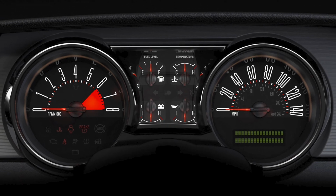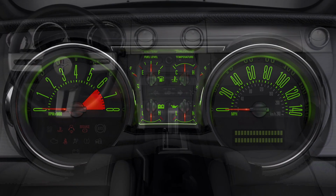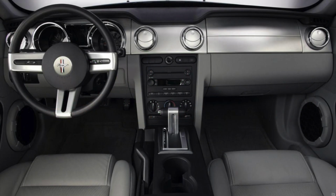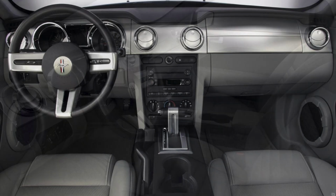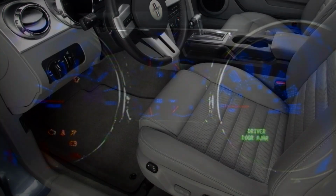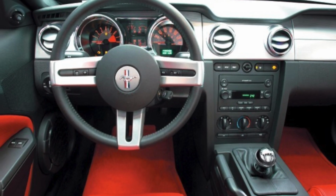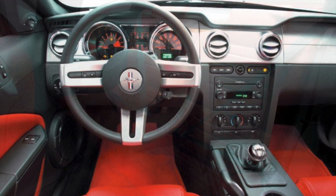All of these gauges sported a classic Mustang font, and for the first time on a production vehicle, there was an optional color configurable instrument cluster with more than 125 different color backgrounds. Similar to the 1967 model, the 2005 steering wheel had 3 spokes with a black center hub marked by the horse and tricolor bars logo.